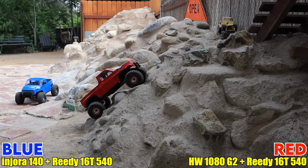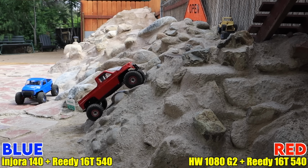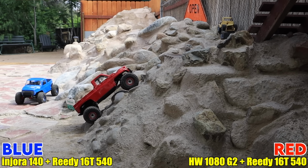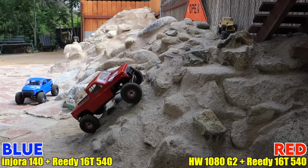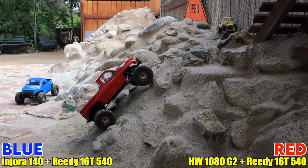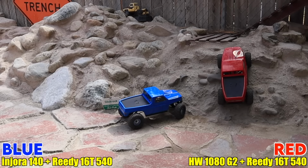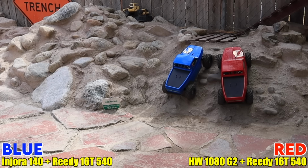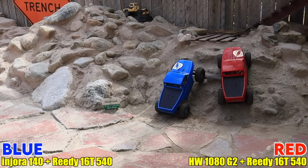Let's see, I want to see drag brake again. Now we're just holding. So the G2 will pretty much hold. We're asking a lot of the Reedy. Those Reedy crawlers are, the dark gray colored semicircles inside the cans barely qualify as magnets. I want to make sure that I'm especially clear. Yeah, see, the drag brake is better on the G2.